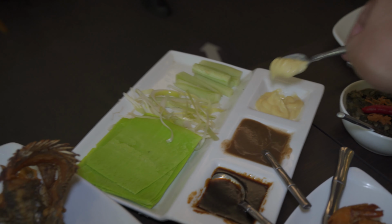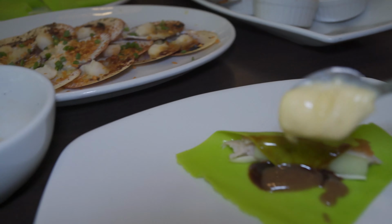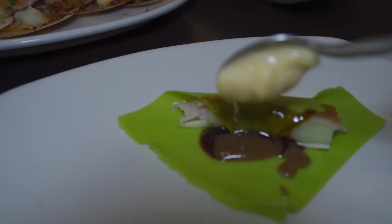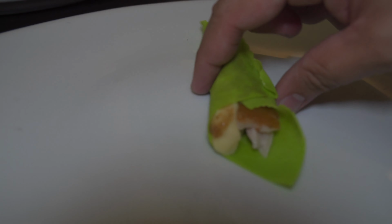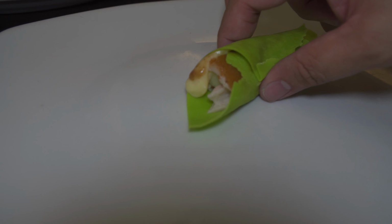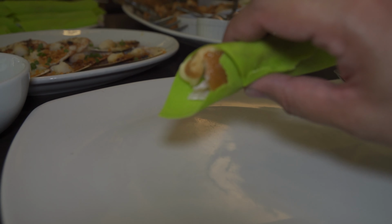I don't know if they advise this, but you know what? I want to see if there's a party in my mouth after this. Ooh, there we are. Dollop of that. So there you go. We've made ourselves. So they give like the suckling pig here, like the Peking Duck sort of treatment. You know, Peking Duck crepe.